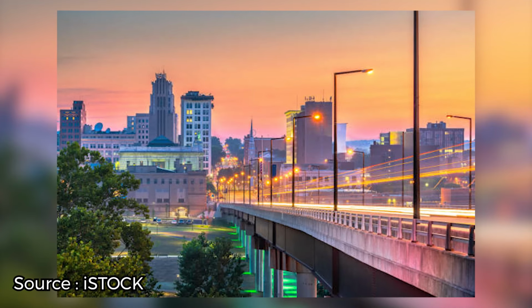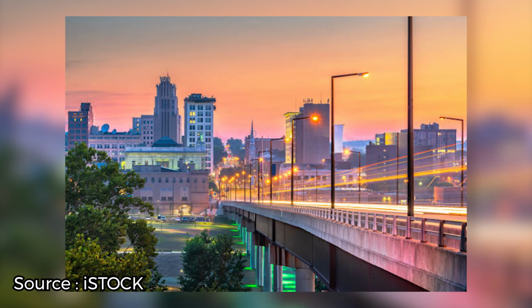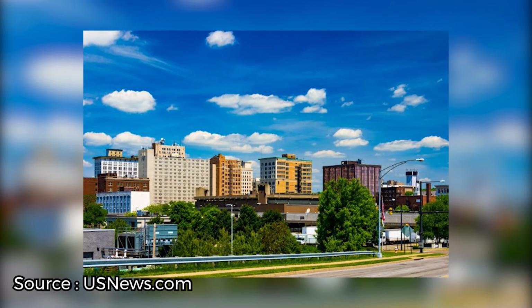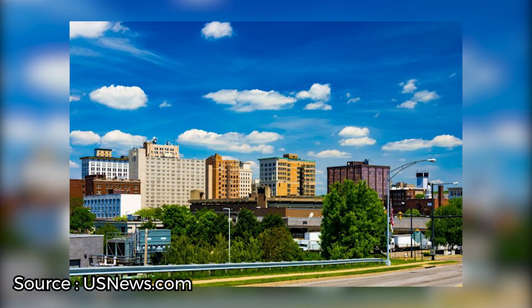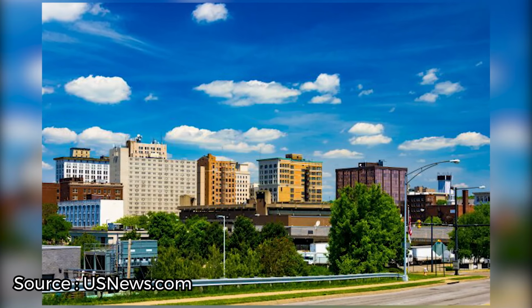The average rent in Youngstown is $615 a month, and gas prices are $3.11 a gallon. The unemployment rate is 6.7%. The city thrived during the steel days of America. It sits between Cleveland and Pittsburgh and has a lower cost of living than both of them.